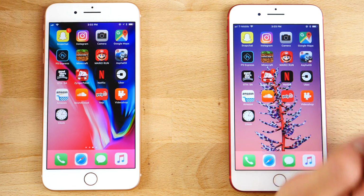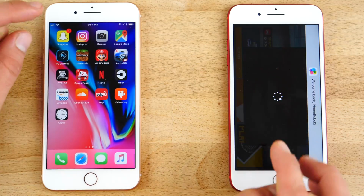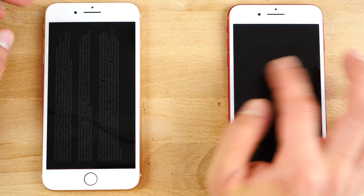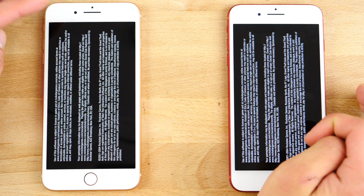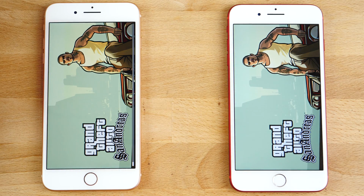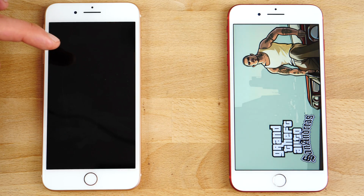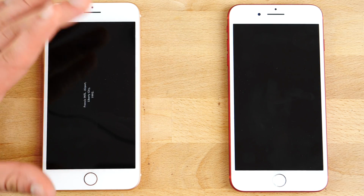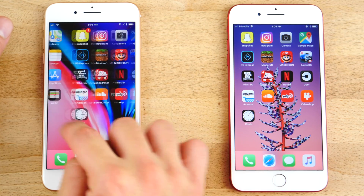Let's try Asphalt. And about the same starting. And I don't know what to expect from the bigger ones. Oh, this one did load it faster. Maybe the bigger, heavier games are going to get loaded a little bit faster. That wasn't synced. I just want to do the actual loading of the game here synced on both devices. And here we go, start game. Grand Theft Auto 1 with an actual loading bar. Actually, incredibly similar. Maybe just half a second to a second faster on the 8 Plus. Most apps do load faster on the 8 Plus.